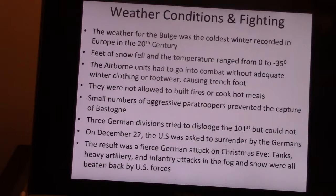The winter of 1944 was the coldest recorded winter in Europe in the 20th century. Feet, not inches, but feet of snow fell, and the temperature ranged between 0 and 35 degrees below zero the entire time. Guys couldn't light a fire, they couldn't cook hot meals, they could not give away their positions. And so small numbers of paratroopers fought off heavily armed and armored Germans all around Bastogne.